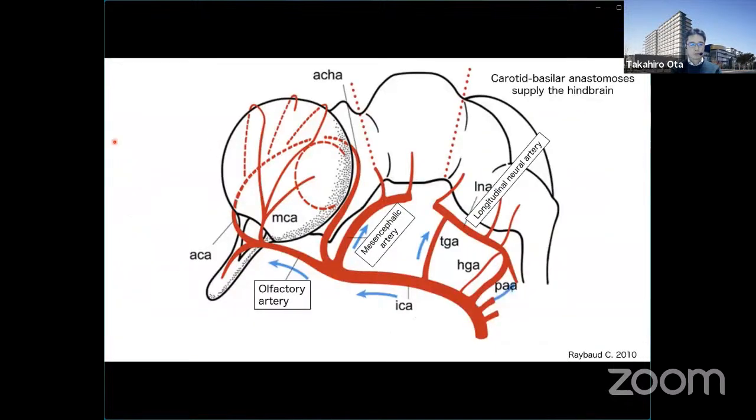during embryogenesis. At week 5, the ICA can be recognized. It supplies the forebrain and midbrain via the olfactory artery, anterior choroidal artery and mesencephalic artery. The olfactory artery gives off the early ACA cranially and the anterior choroidal artery caudally around the neck of the growing hemisphere. MCA appears as a lateral branch of the ACA.